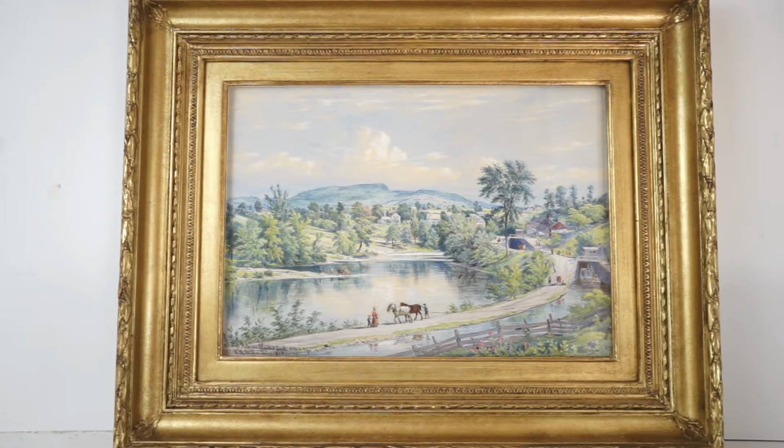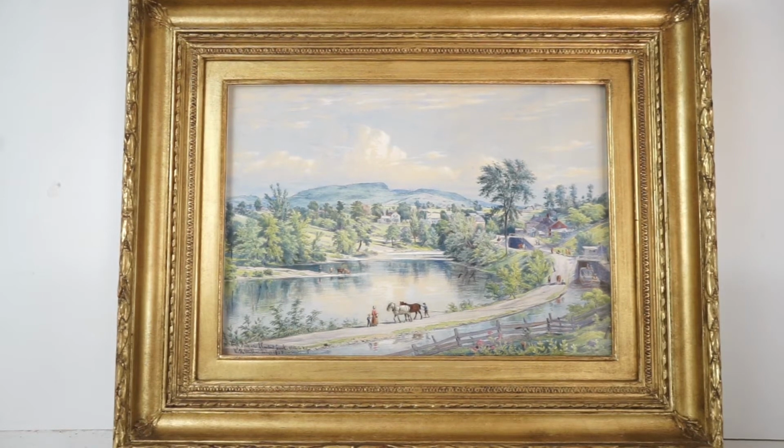I have seen oil paintings of the Erie Canal, a couple of them that he's painted. They're all really great. We historians love it. It's nice to have photographs, but having paintings, we get to see them in color, right?